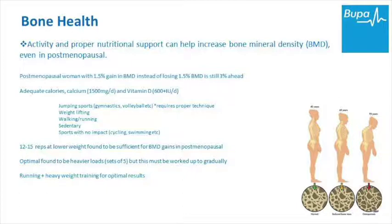12 to 15 reps at lower weights has been found to have a sufficient positive increase in bone mineral density in postmenopausal women. The optimal, however, is found to be heavy loads, sets of 5, but this obviously must be worked up to gradually. And for optimal results, running and heavy weight training is the best, but even 20 vertical jumps a day have been found to stimulate an increase in bone mineral density for postmenopausal women, and that's an important consideration.